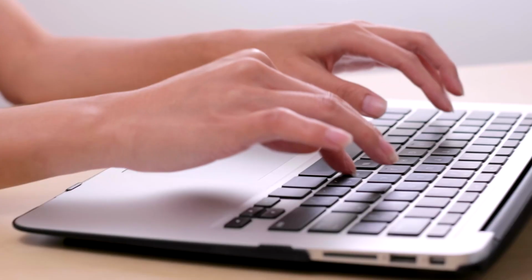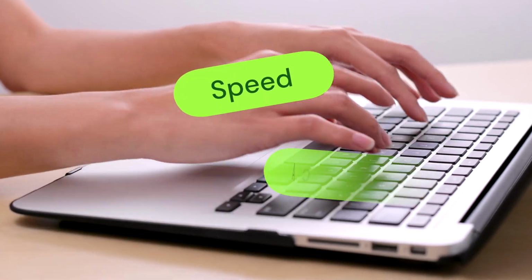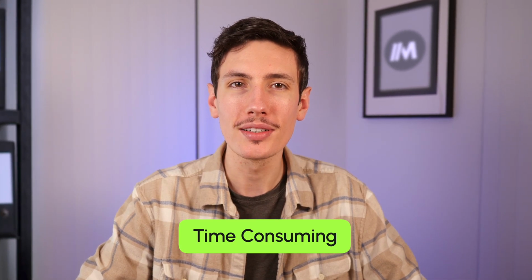Today we're going to talk about some data entry tips and tricks for speed and accuracy. So why does data entry suck? Yeah, I said it. It feels overwhelming and time consuming. In this new day and age, what if I told you that data entry should not be taking a million years to do any longer?